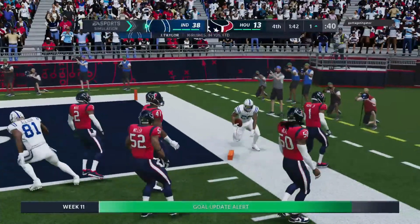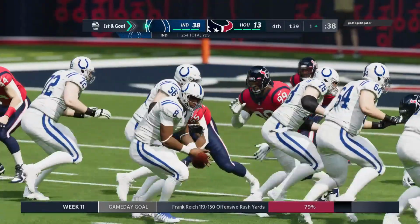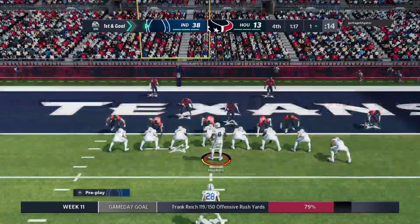And he couldn't quite get there. Tackled down at the 1. Mark that as a gain of 16 to set him up first and goal.